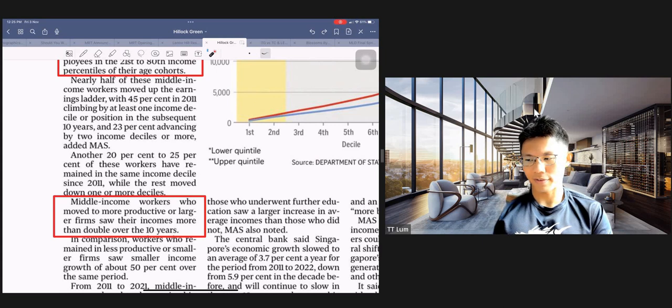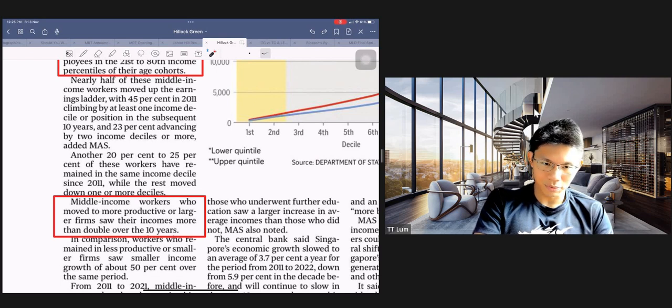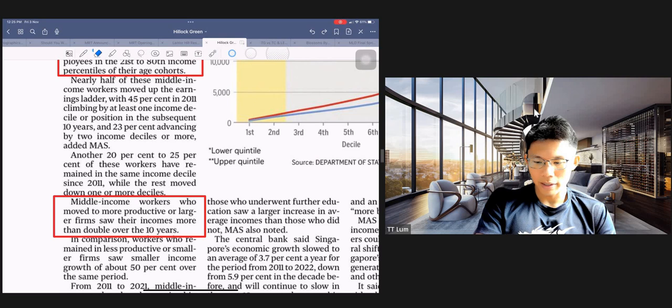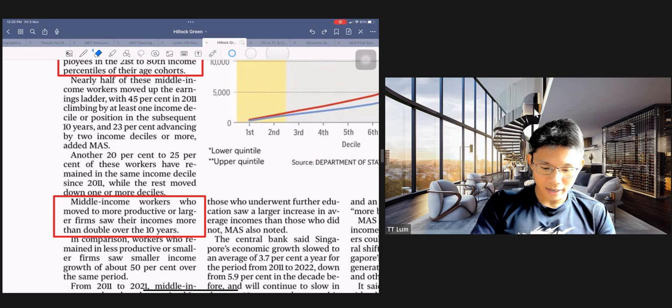But some people are just very comfortable. They stay in their comfort zone. They refuse to try things that are new and uncertain, and you can't expect to be rewarded for your comfort zone. Whereas people who step out of their comfort zone, go and learn things, go and take advantage of opportunities out there, right? They are the ones who reap the greatest fruits. And these are the guys who have moved on to more productive and larger firms.